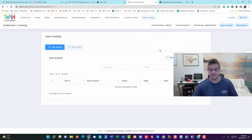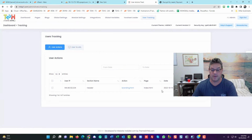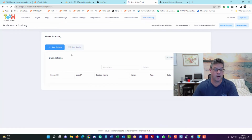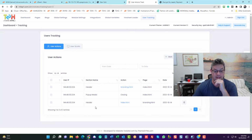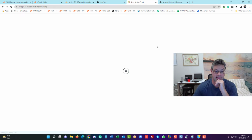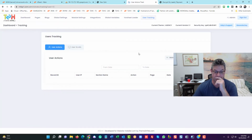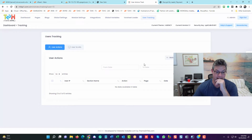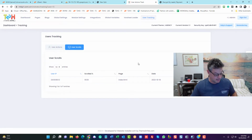I'll see if there's any other data. I should have gone back. If I'm looking closer, I also need to see what's happening on both tabs, right? I didn't click anything. I just looked down. So this other guy, for instance, he clicked on these things, but he had no user scrolls. So let me go back and then let me go to me, and check it out. All right. I clicked nothing, but I had this scroll on the index page only so far, right? That sounds right, doesn't it?